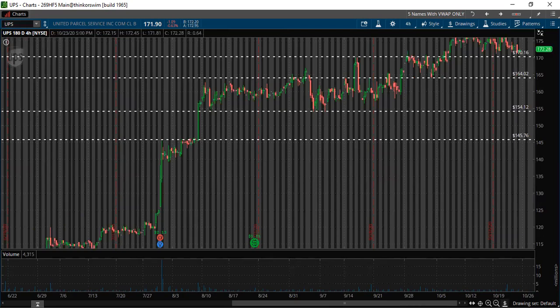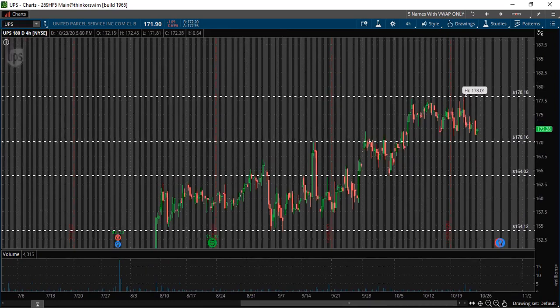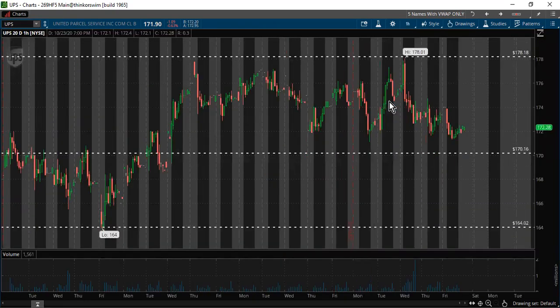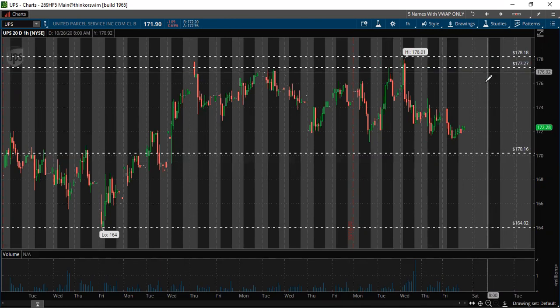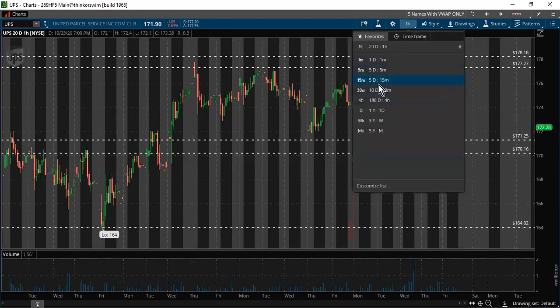Okay. Now, let me just zoom in here. We can go to the 1-hour time frame to break it down even further. Right? Draw my support resistance zones. Right? 177. Okay. 171.25. Let's take it a little further.